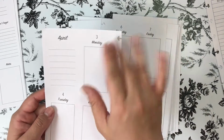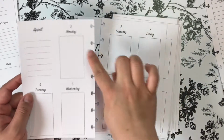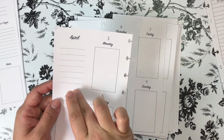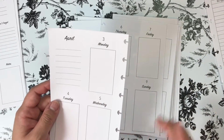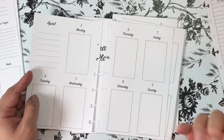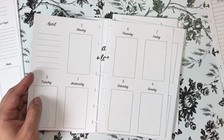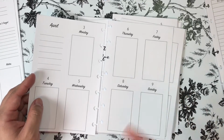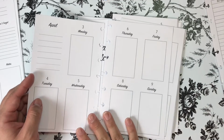So, you've got the month right here, and you've got the days of the week, and then the actual date number on top. I lightened up the lines on this notes section over here, and everything just looks a lot crisper, a lot nicer than my first set of inserts that covered January through March. I still love those, but I've definitely improved since then, and I really love how these ones turned out.